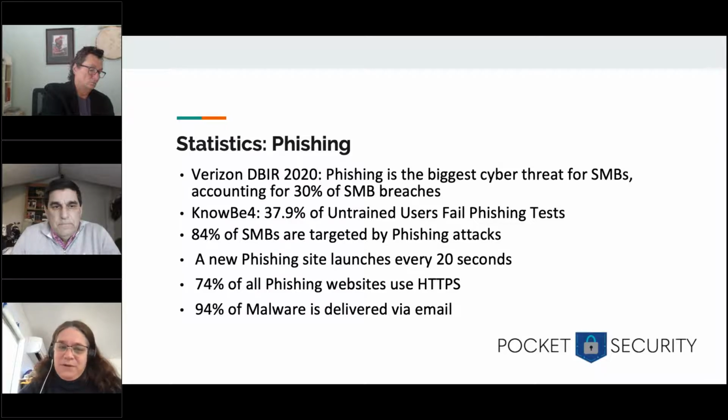So I wanted to go over a couple of phishing statistics, and you've probably seen these before. From the Verizon data breach report in 2020, phishing was the biggest cyber threat for small and medium-sized businesses, accounting for 30% of the SMB breaches. KnowBe4 found that 37.9% of untrained users failed phishing tests.